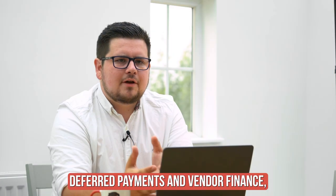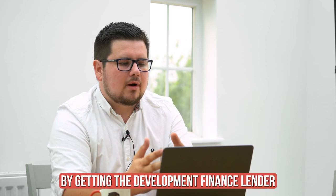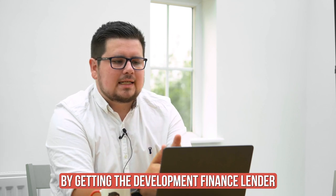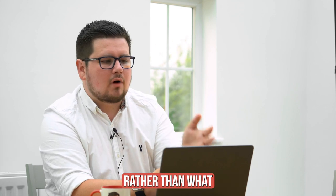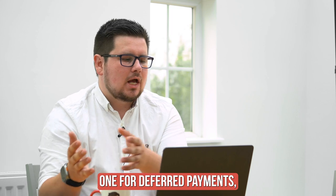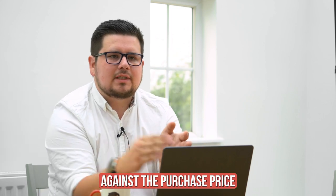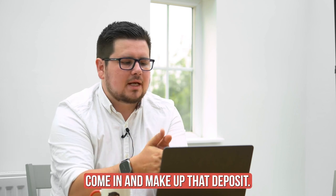When it comes to financing deferred payments and vendor finance, essentially what you're trying to do is reduce your deposit by getting the development finance lender to lend against the purchase price rather than what you're actually transacting on day one for deferred payments, or, when it comes to vendor finance, getting them to lend against the purchase price and then having the vendor come in and make up that deposit.